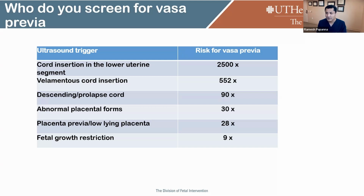Abnormal placental forms and placenta previa, a low-lying placenta that is resolving, fetal growth restriction. So if you look at those as the risk factors, you can see how the relative risk is 1,000-fold for the top one, and the bottom is around tenfold.